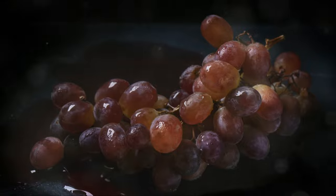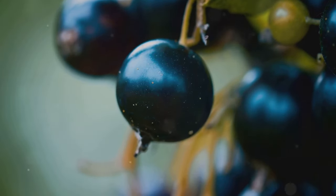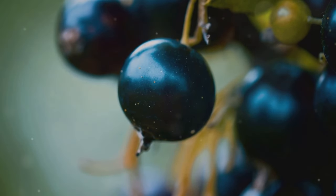Grapes. Packed with vitamins and antioxidants, grapes are moderate in sugar and can be eaten in small amounts. Remember, small amounts. Freeze grapes for a cool treat or toss them into a salad for a pop of sweetness.